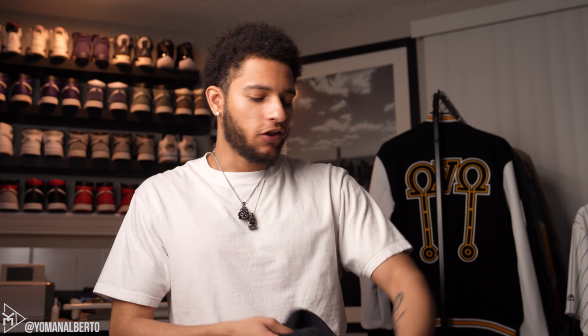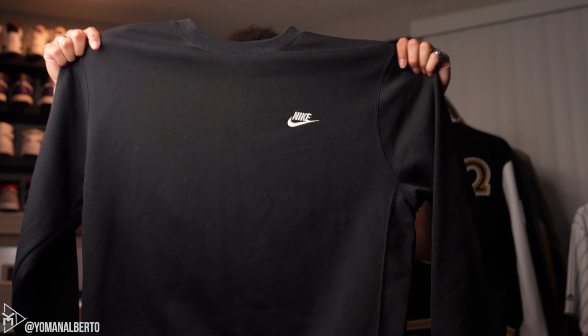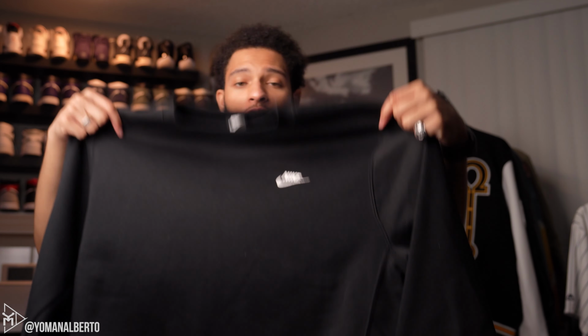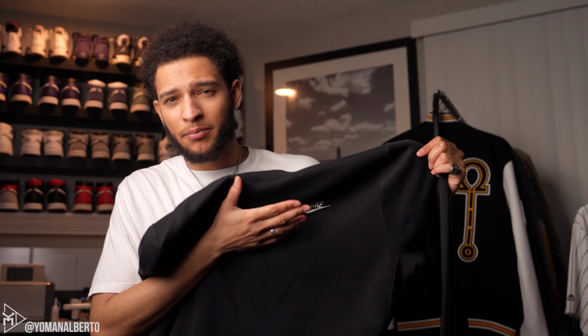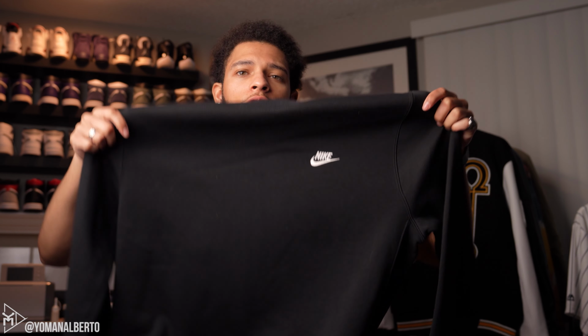Now the next item I got, one of my favorites, and I only say it's one of my favorites because back in high school I used to wear Nike staples a lot, such as crew necks like this and hoodies, so it's nice to get another one in my current size. I used to wear mediums, now I'm a large, so did a little bit of growing, you know what I'm saying?